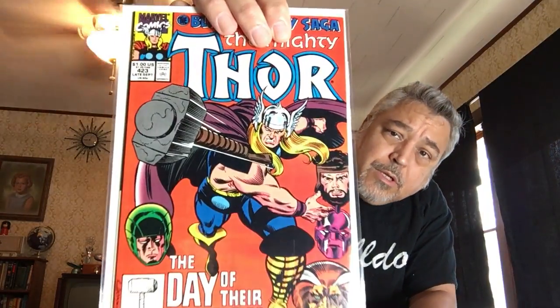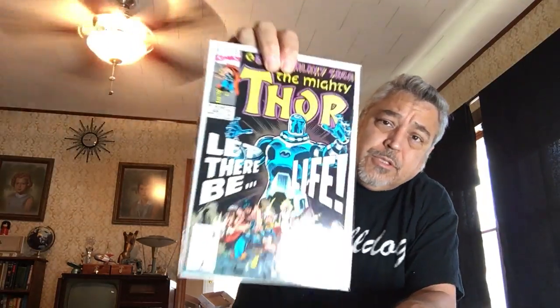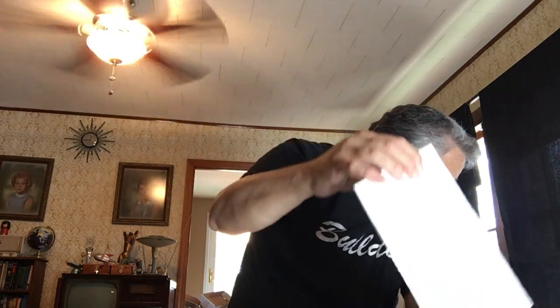Okay, so I have 2 copies of 422. The dog is pressing between my legs and a comic book box. All right, because I love the dog. Here is Thor 423. I'm not showing you very interesting. This is not that interesting an era to me. So, it is and it isn't. I'll show you some 60s comics in a minute to make up for showing you stuff from the 1990s. This is issue 424, and I have 2 copies of it.